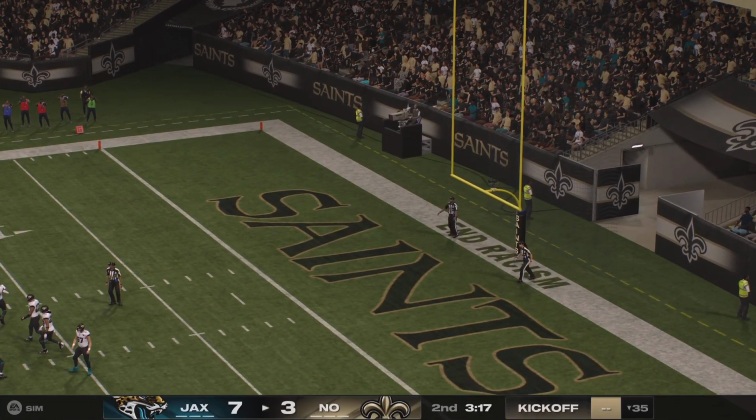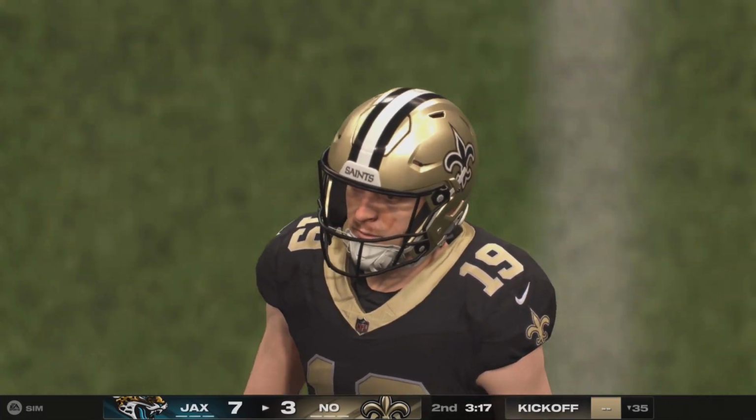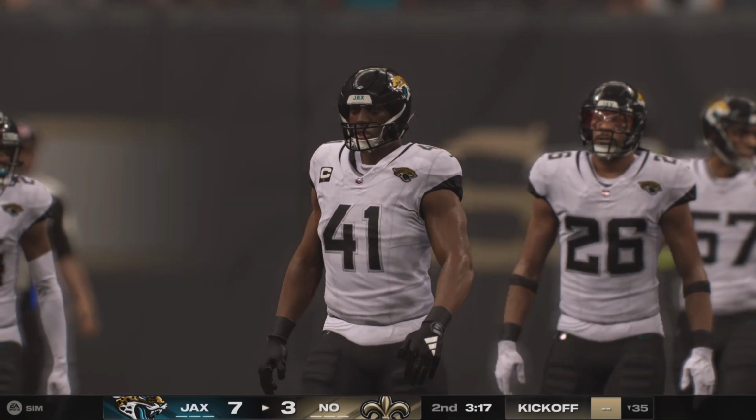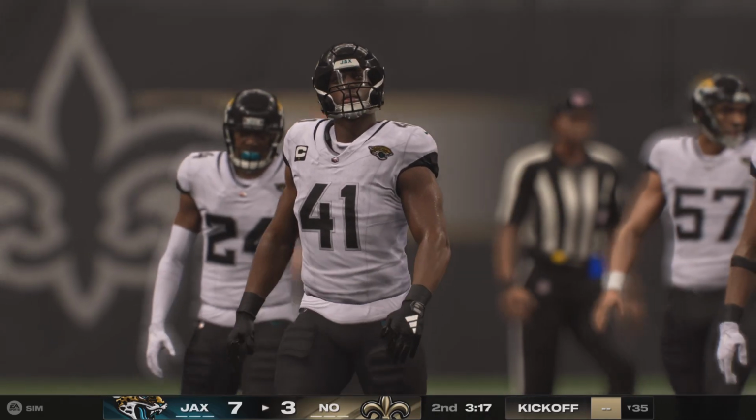And his kick is good. And they are on the board, but still trailing. It's 7-3. So they're able to end that drive with 3 points in this one-possession ball game.